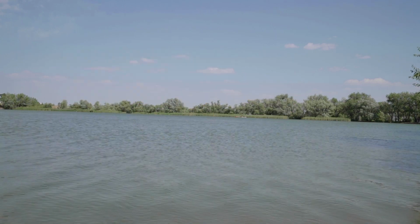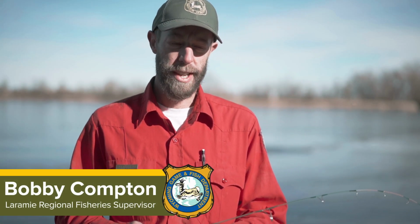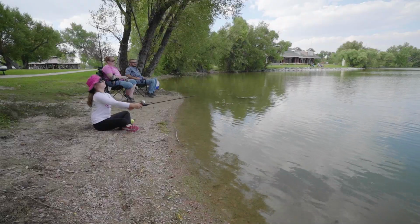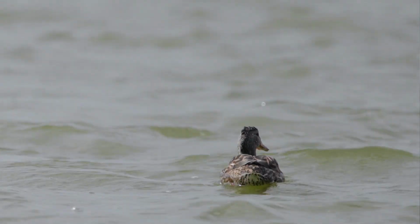Here we are today at Sloans Lake. Sloans Lake's in the capital city here in Cheyenne, Wyoming, within Lions Park. It's an urban fishery. It's about 30 acres in size. Average depth is about 6 feet with a max of 13.